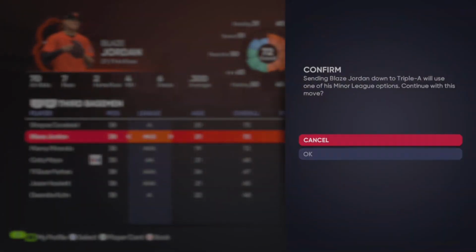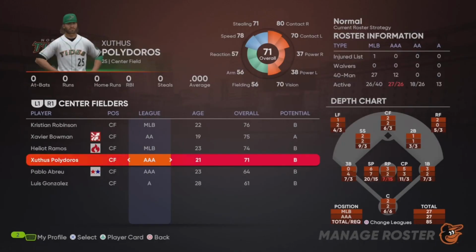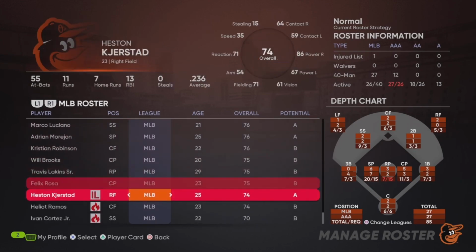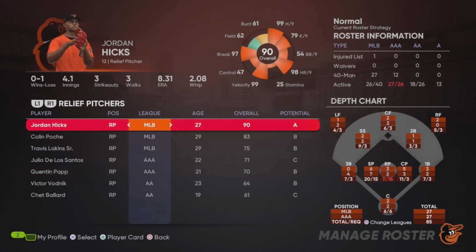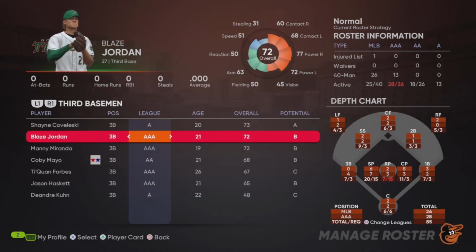So as I made my roster cutdowns, I made a catastrophic mistake that I did not realize while I was doing them: the number of pitchers you can have on your roster may not exceed 13. So this initial 26-man roster had 14 pitchers, and I did not realize that until the start of the season. So then I had to make a change. Originally, I was going to send down Will Brooks, but I actually decided to do Travis Lakins instead, which I know is a peculiar choice because Lakins has been very consistent for us the past few seasons, but I really wanted Brooks to start the year in the majors.